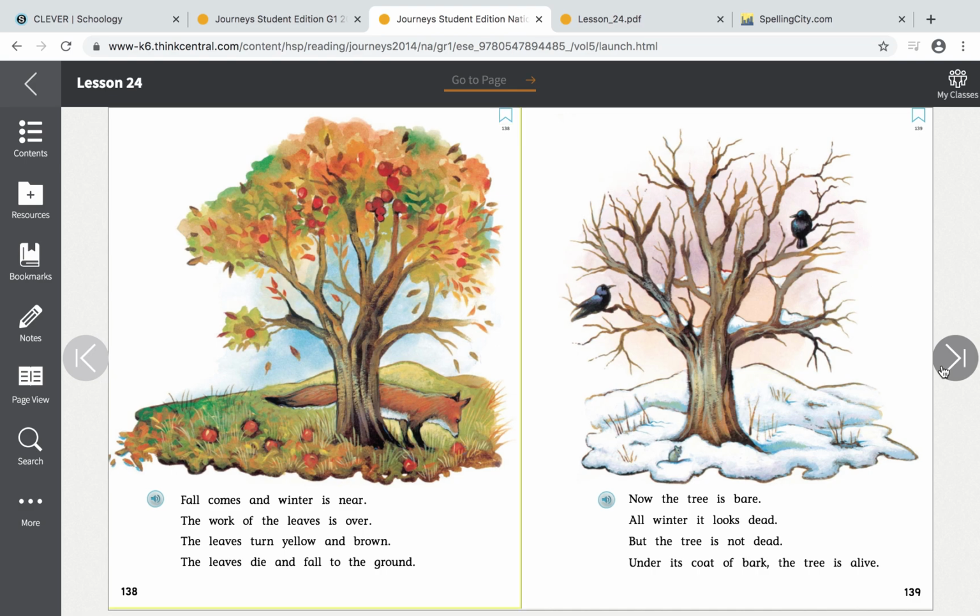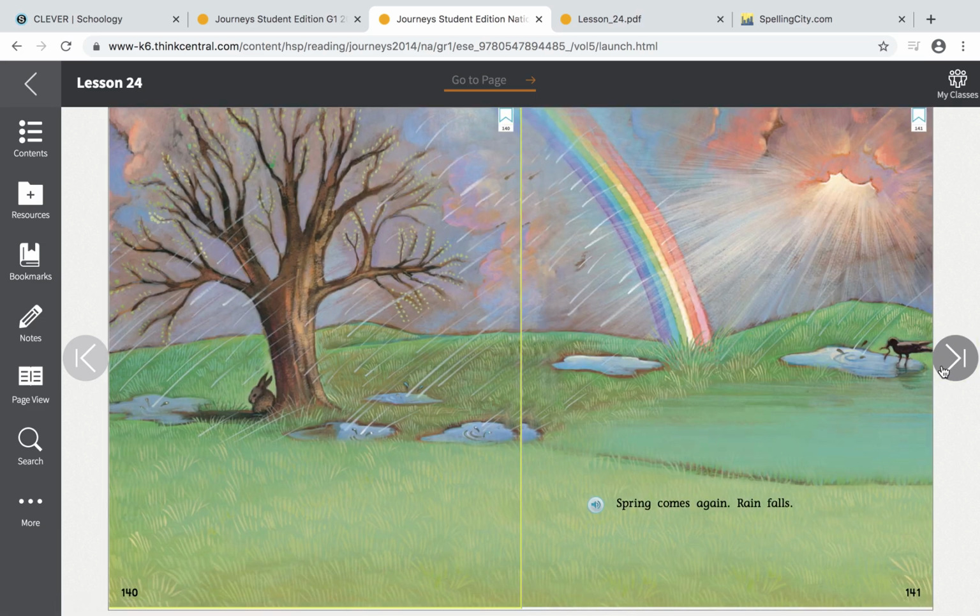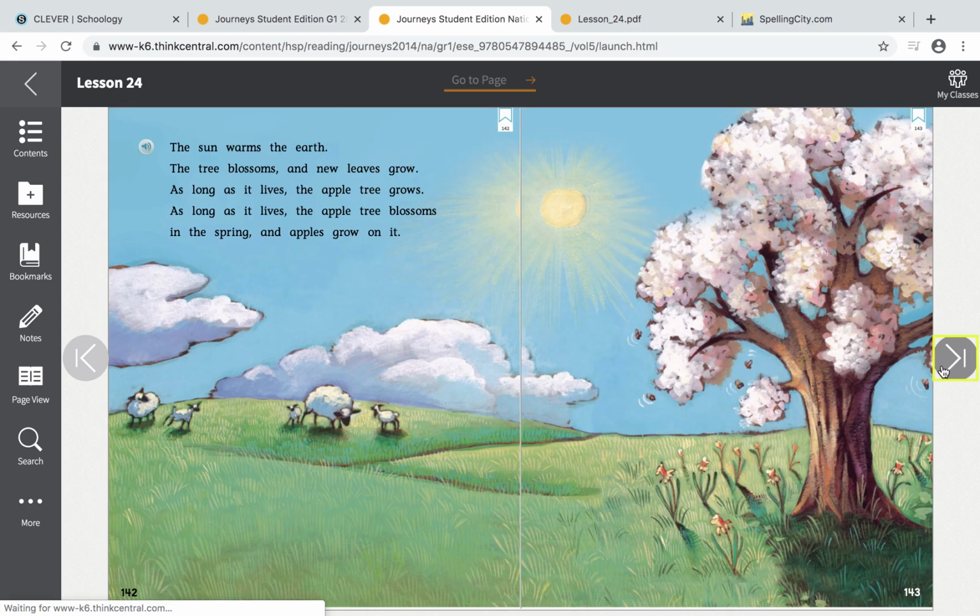Fall comes and winter is near. The work of the leaves is over. The leaves turn yellow and brown. The leaves die and fall to the ground. Now the tree is bare. All winter it looks dead, but the tree is not dead. Under its coat of bark, the tree is alive. Spring comes again. Rain falls. The sun warms the earth. The tree blossoms and new leaves grow. As long as it lives, the apple tree grows. As long as it lives, the apple tree blossoms.